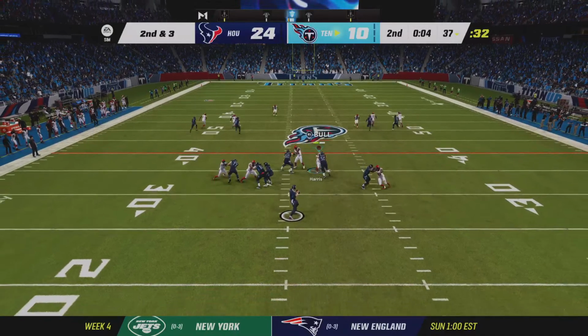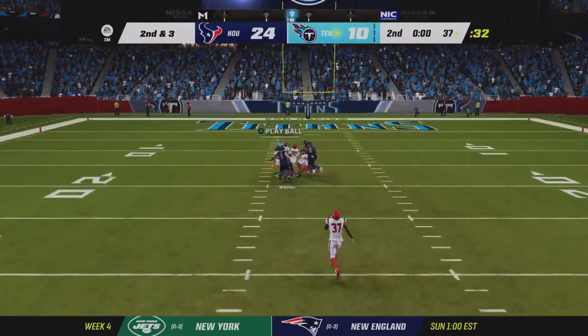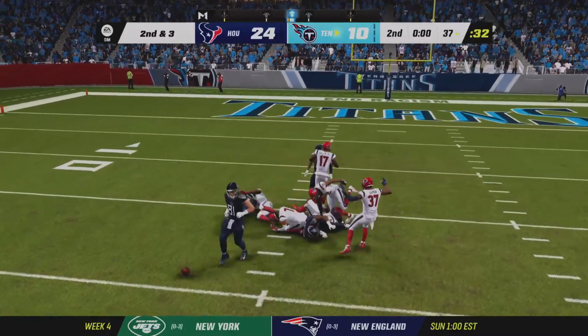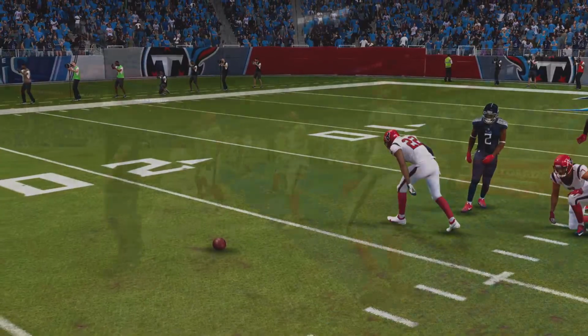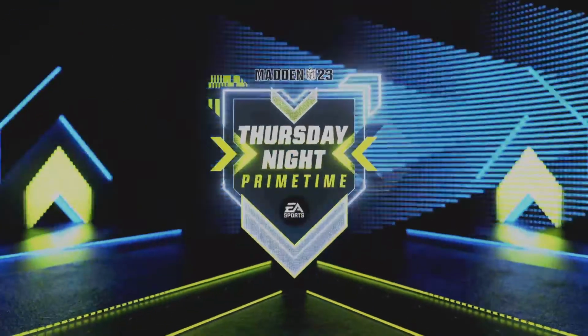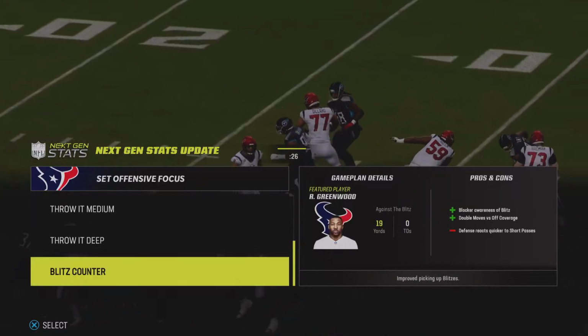Throwing again on second down. Tannehill. He'll take a shot here for Hooper downfield. And he bats it away, and it falls down incomplete. And we'll jump right over halftime and keep the game going here in Week 4. Second half kickoff, ready to go.